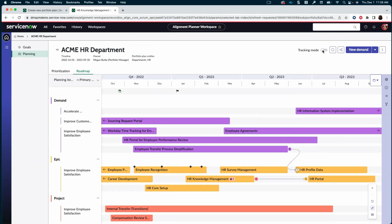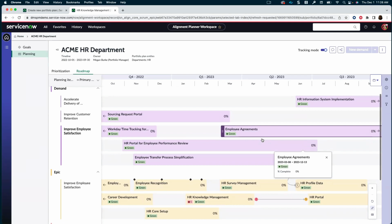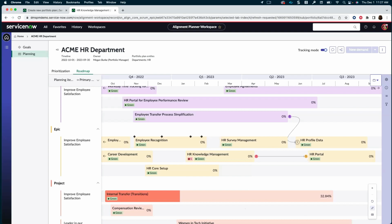Now, the last thing Megan wants to be able to do is to turn on the tracking mode to be able to see the progress and status. Here we can see just by hovering over that this HR information system is in green. And as the progress of any one of these work items advances, simply hover over to easily see whether or not the HR department work is on track to meet their company's goals. Aaron, I'm going to turn it back over to you so you can do a little more of a deep dive drill on how this all works under the covers.